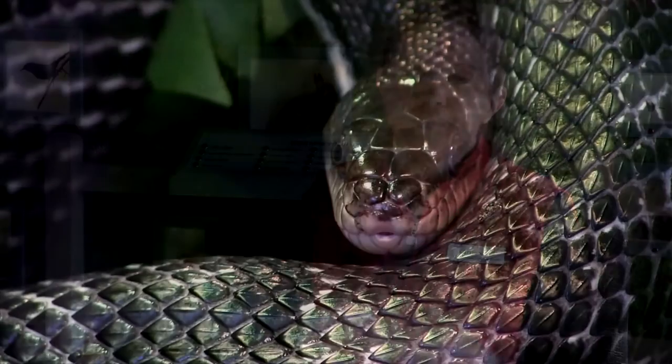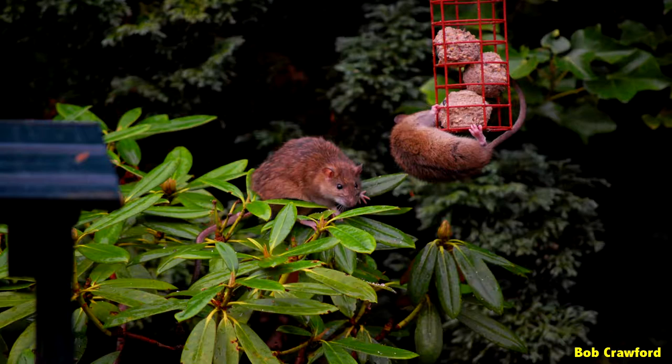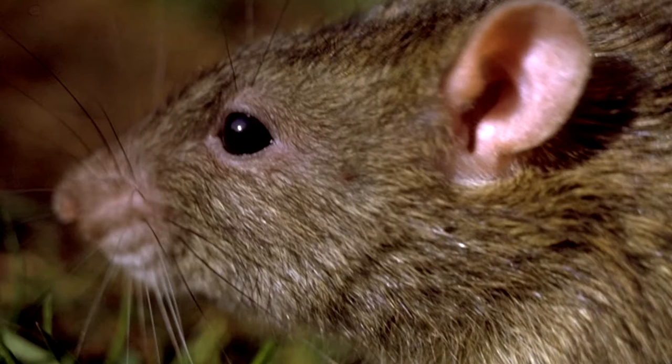In fact, if you take the black rat snake, for instance, by eating just 2 rats, that prevents the birth of 1,500 more rats, because that pair will reproduce, and then those babies will reproduce, and so on and so on and so on. Throughout the year, you get 1,500 rats. So a black rat snake, or any other snake, is incredibly important for what it consumes in the ecosystem.